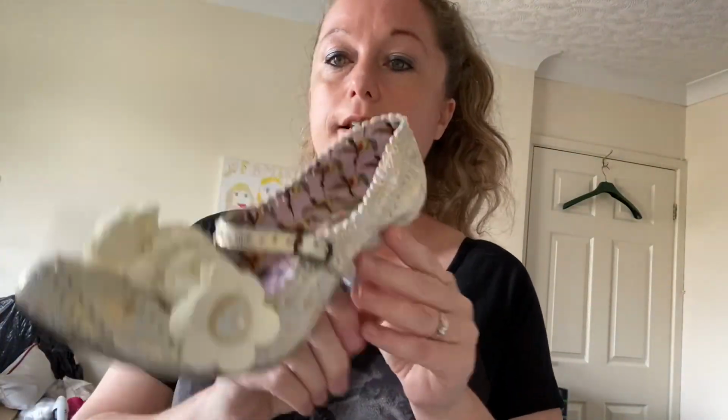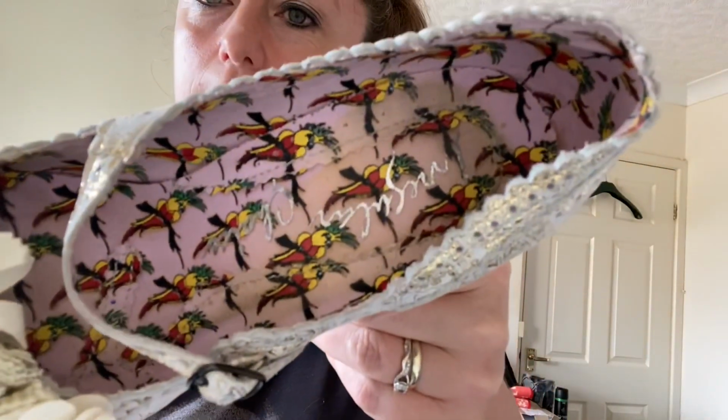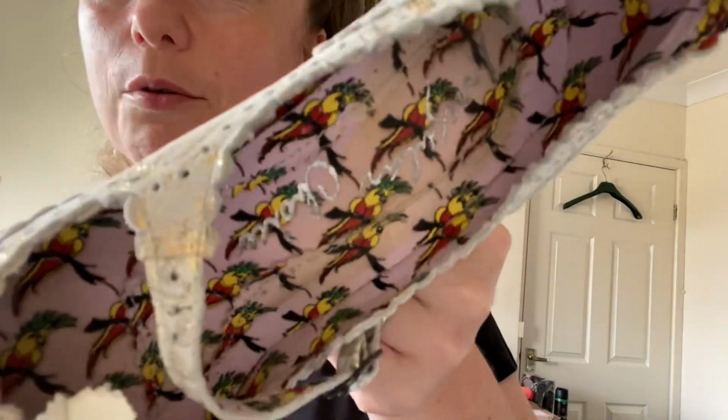These were £10. So I paid £8 for those and I paid £10 for these. It probably showed you on the video anyway, but they're just lovely. The insides of the shoes are even just so well thought out. I always find these shoes really comfortable as well.